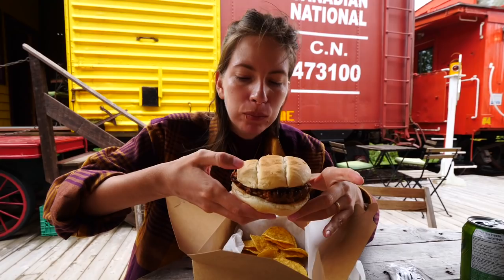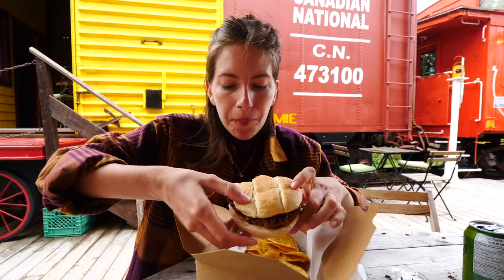What kind of a sauce is it? Sweet barbecue. Oh, yum. Look at that. Feels perfect with that kind of a sandwich, huh? Oh, that is garlicky. Is it? Wow. Raw garlic, my friends.